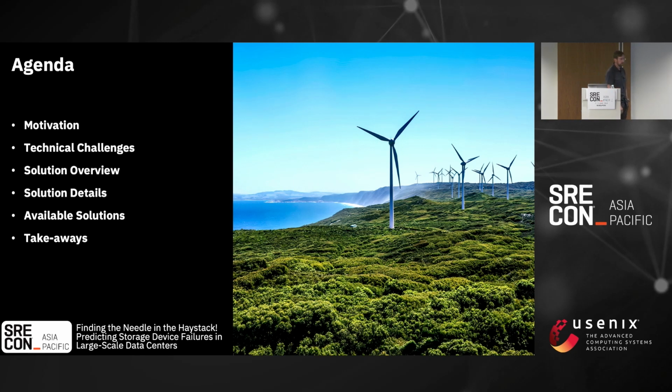All right, a quick overview of the agenda. We're going to go over the motivation of why they did this, the technical challenges they thought about and worked through, and what the solution overview is. Then we'll dive into the details of the solution they came up with and walk through those components, then talk about what available solutions we have today, along with things they've implemented in the China Systems Center lab on how they address these situations today. And then a couple of takeaways to close it out.